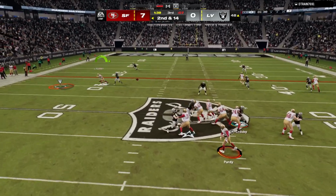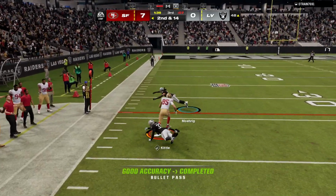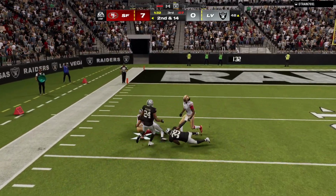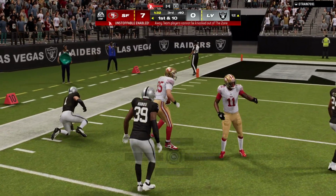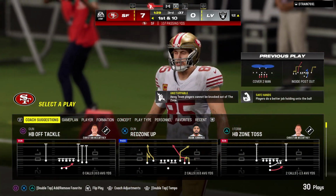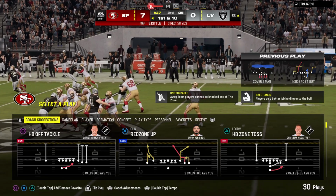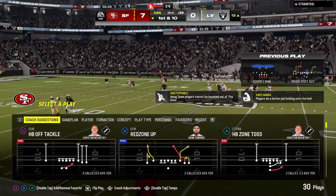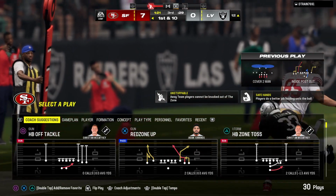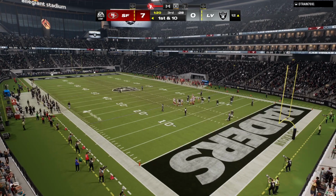Shotgun now with Purdy. The tight end Kittle has it on the left side. And he gets this one inside the 15, just a yard or 2 shy of the 10. 36 yards on the play. And as you saw right there, this is a guy with pretty good speed for a tight end. Nice job there, catching the short throw and turning it upfield. He can also be a weapon downfield as well.